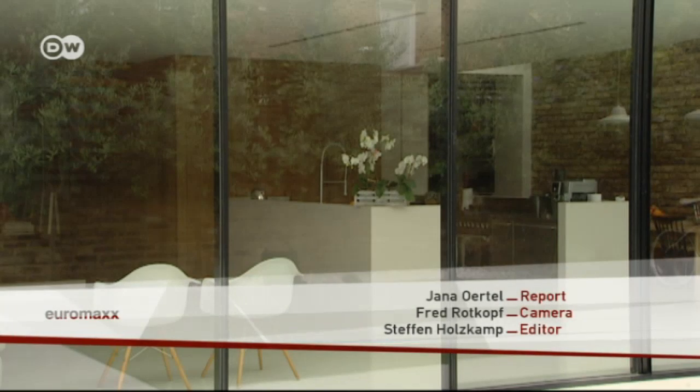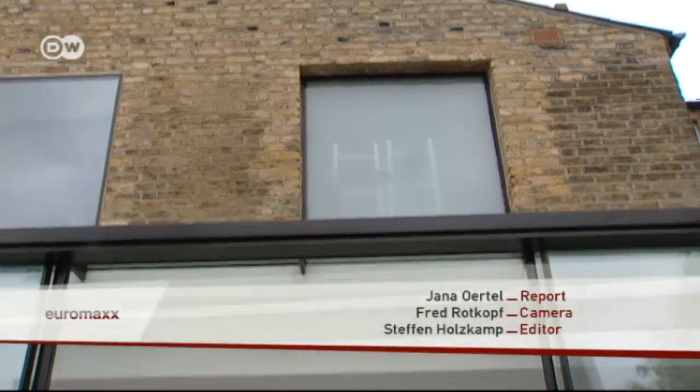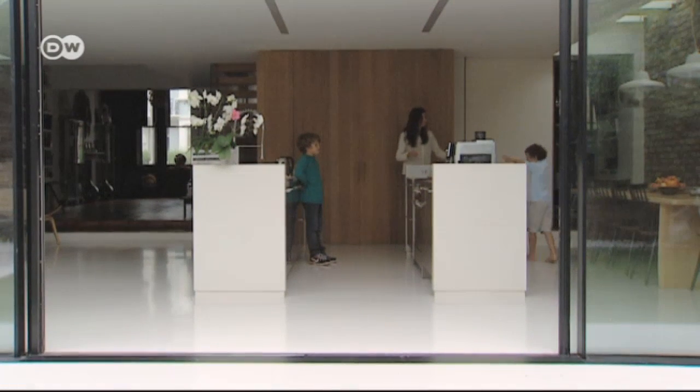The two houses together have a living space of 210 square meters. And the glass extension at the back connects the interior with the garden. It's hard to imagine it was once quite narrow and dark back there.